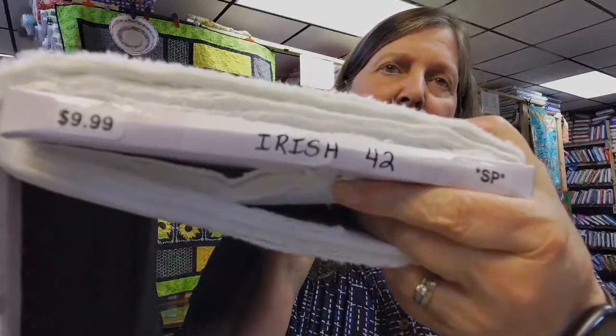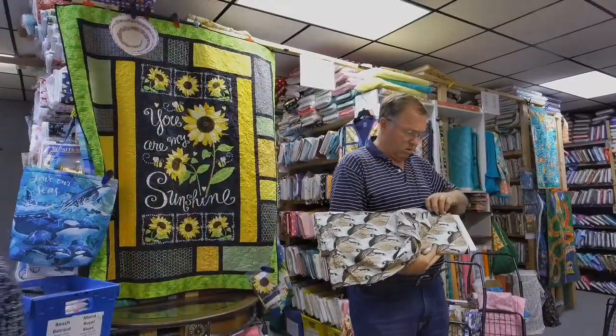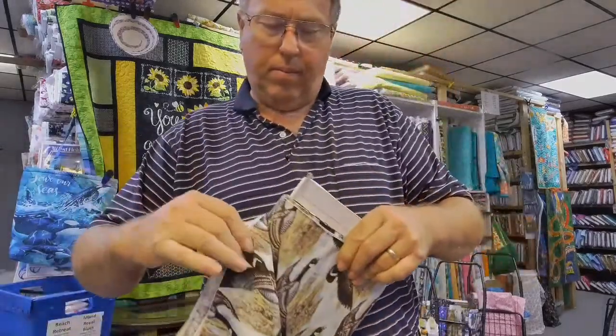This is black with green dots, and this is another. We put this one in Irish as well. Irish number 42, because people are looking for green. Not necessarily black at Irish time, but if you need a black with a green dot, look in our Irish, $9.99. Okay. I could have moved that one to birds.